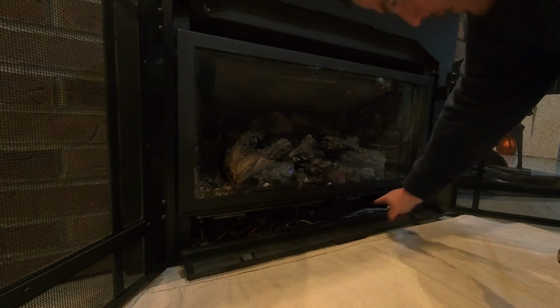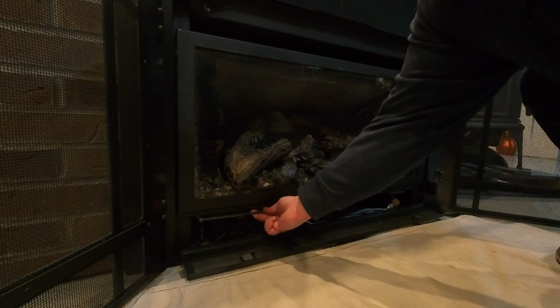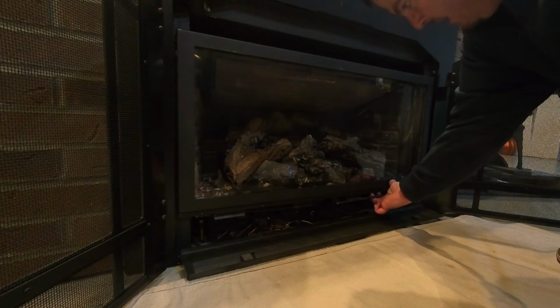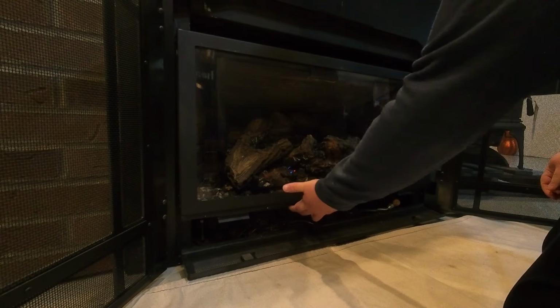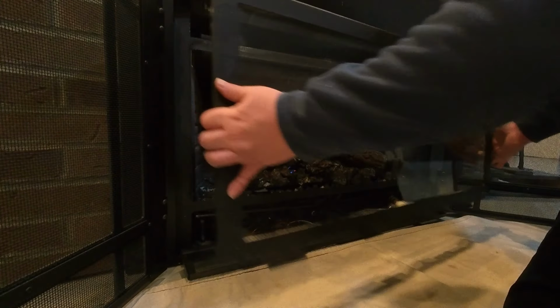And there are spring clips, 2 spring clips at the bottom that you can grab onto with your hand, pull out, lower down. And then you can tilt the glass out and lift up and pull it off.